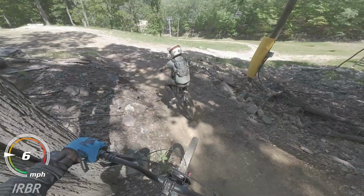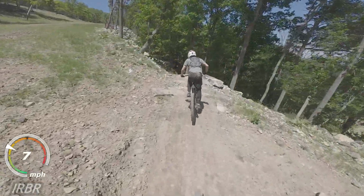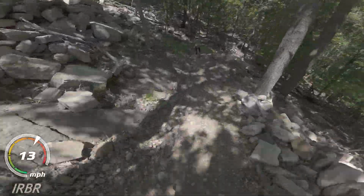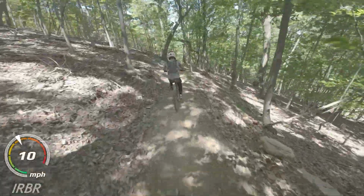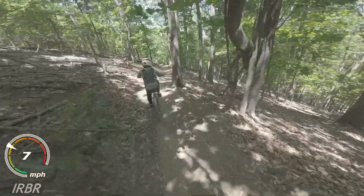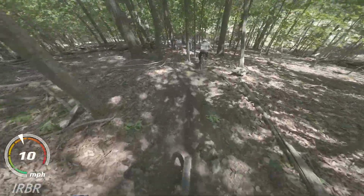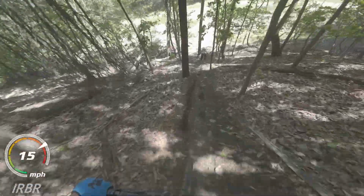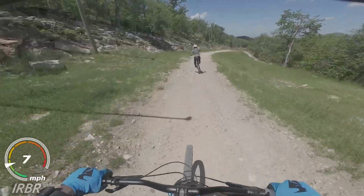I'm just gonna keep my distance, whatever speed you go. But yeah, it's coming up on the right. I think it's a little bit further down. It's coming up right here. Woo! It's such a fun shortcut. All right.